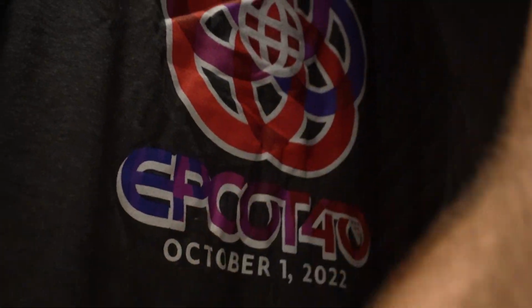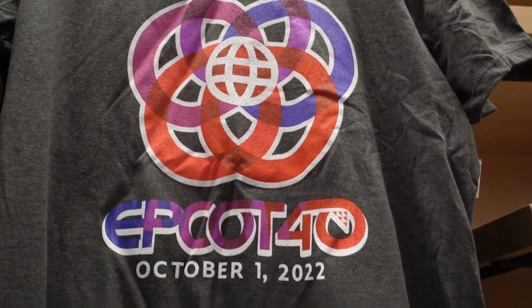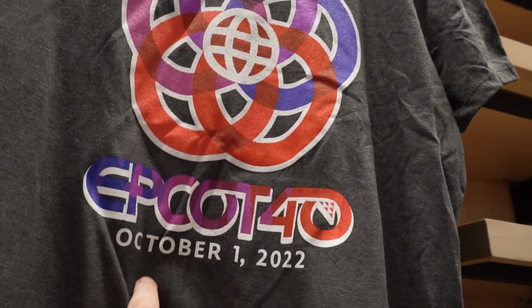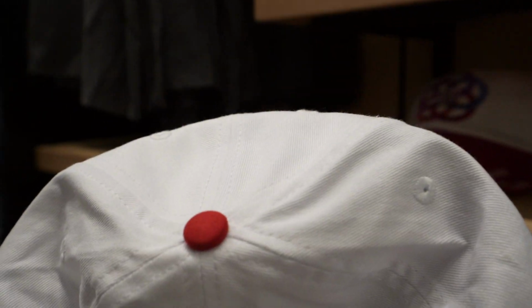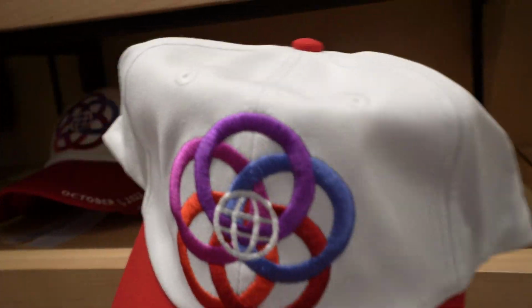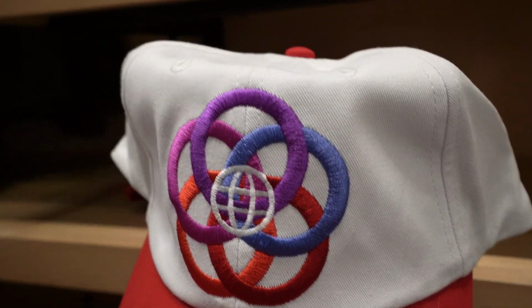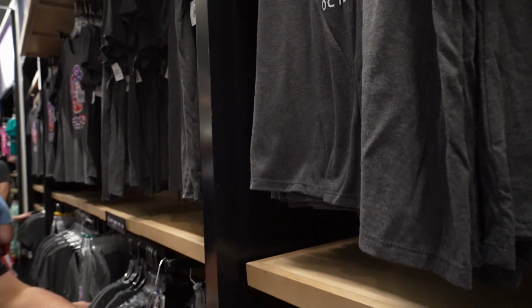It doesn't look like there's anything on the back, so pretty basic with the red and purplish blue with the date here. Kind of simple, $30 for these. And then you also have the hats here with the white on it, EPCOT 40th here, October 1st, 2022. I haven't seen a design like this red and white. This is a little different. Not many of these hats I see on display though, so might not be something you can pick up right away.